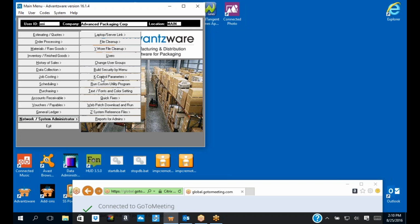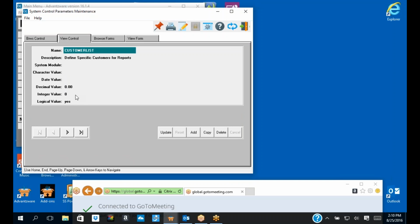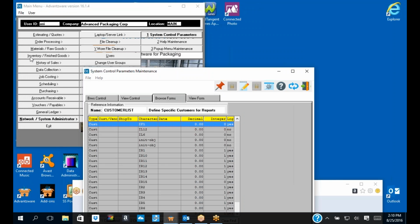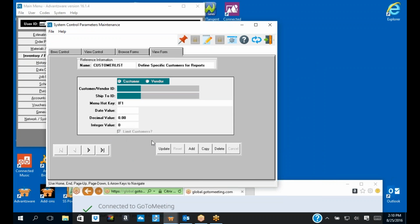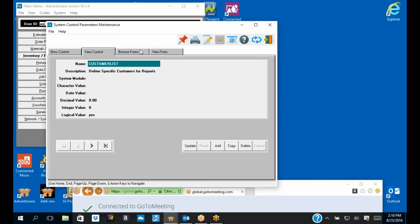And the way that works is there's an NK1 parameter called customer list, and if you turn that on, you can then go to this browse form, and down here with the character value, if I just type in I, you'll see that I have the IF1, which are hotkeys. Go to IF1, and I can limit what customers are displayed there by clicking this toggle box that says limit customers. So I can do the same thing with any report.